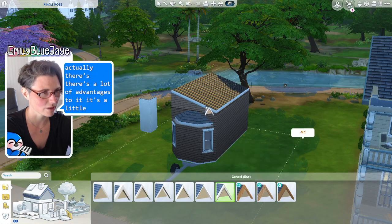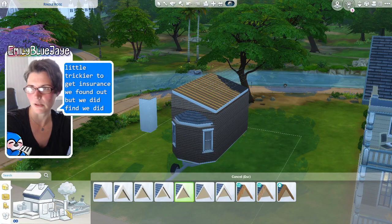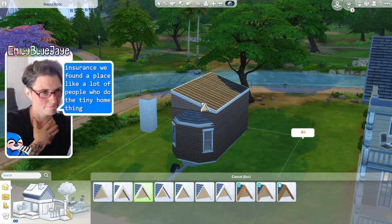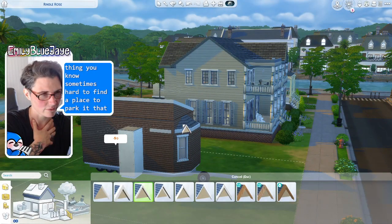It's a little trickier to get insurance, we found out, but we persevered, we found insurance, we found a place. Like a lot of people who do the tiny home thing, it's sometimes hard to find a place to park it that is friendly.